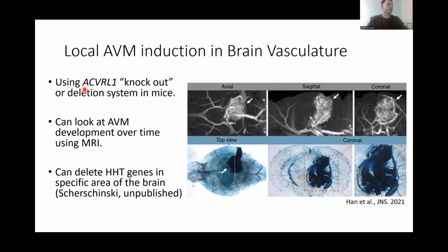So they delete ACE1 in these mice, and the really cool thing is that they're able to look at AVM development over time using MRI. So this is the MRI image here that you can see. And this isn't published yet, but they can actually control where these AVMs form by deleting the HHT genes in specific areas of the brain. So you can really get a good idea, if you do it more in the outer cortex, what happens when you have an AVM there versus more in the midbrain, or near the hypothalamus, or any of those really important areas for memory.